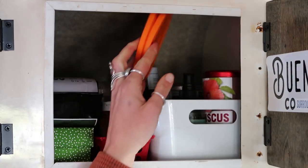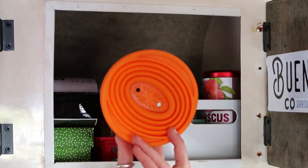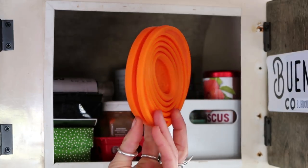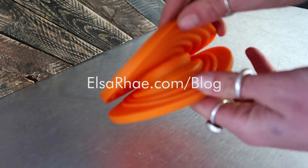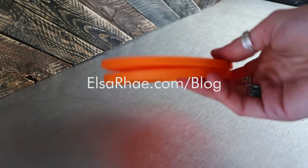I use this handy dandy thing for coffee. I got it from my friend Stacy Judy. I've broken far too many French presses and now I make coffee in this. And I show you how in an article on my blog at elsarhae.com/blog, so check that out.